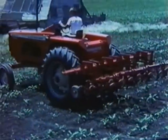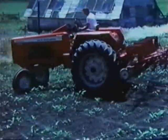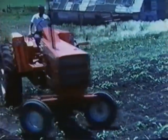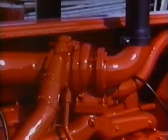For the 190 XT, this outstanding diesel is turbocharged to develop even more power. This modern design offers top efficiency in its power class. It features a factory-installed turbocharger.